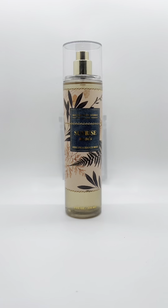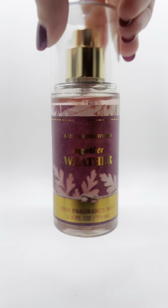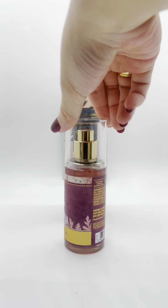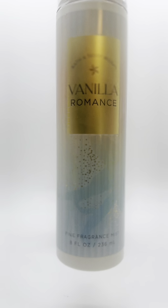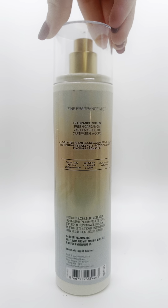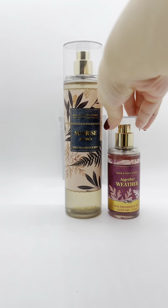The next body mist that I picked up was Together Weather, and I only got a mini of this. Together Weather has scent notes of blushing breeze, sugared cardamom, and soft cedar. I was debating between this and Autumn Drive, but I've been finding myself leaning towards cardamom scents lately. And I think it's because I've fallen in love with Vanilla Romance. I think that if you like Vanilla Romance, you would also like Together Weather. This has scent notes of fresh cardamom, vanilla absolute, and captivating woods. Together Weather doesn't have that vanilla creaminess, but the cardamom is pretty similar.